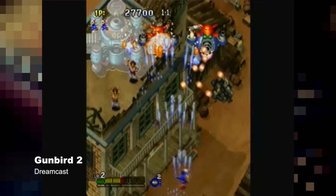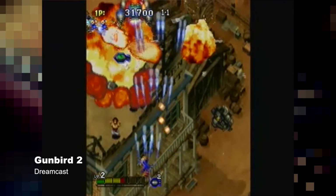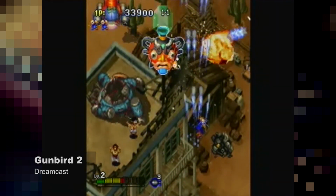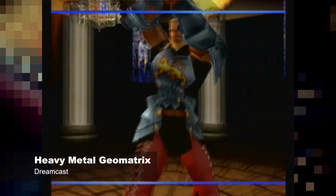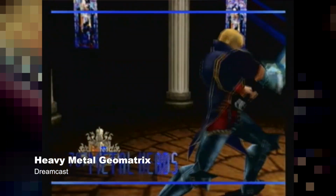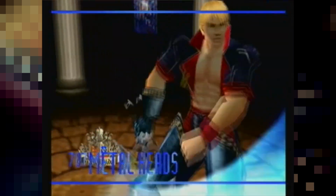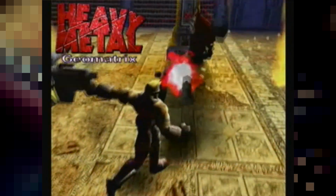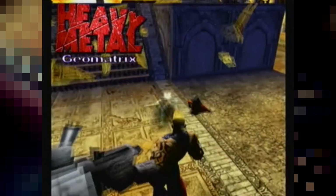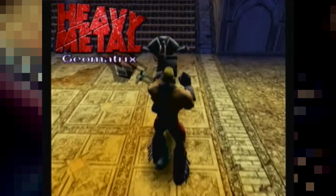So awesome to finally own the Dreamcast arcade stick. And speaking of Dreamcast, I did find one Dreamcast game, Heavy Metal Geomatrix, which I watched a video on somebody's channel recently, and it looked pretty cool. And it's got heavy metal, which I'm a big fan of the magazine. You know, who knows if this is any good. I guess it's got music by Megadeth, Rob Halford, probably some other dudes in there. So, yeah, kind of cool.